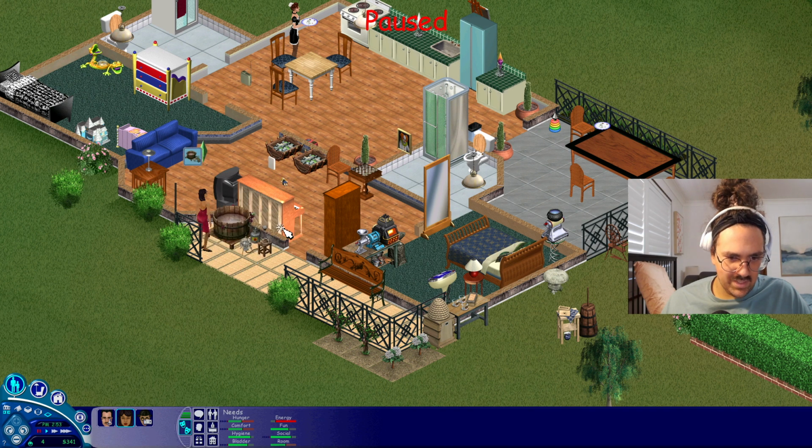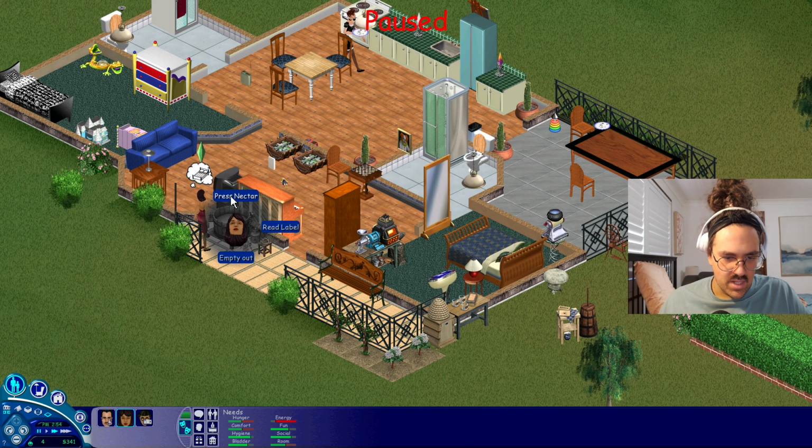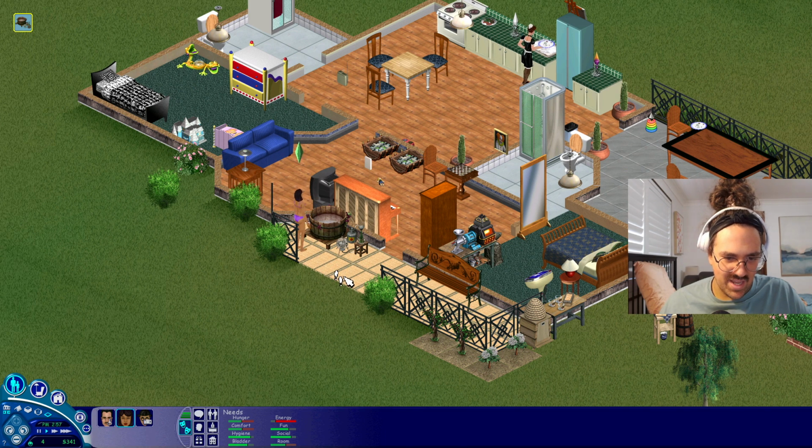All right. Press nectar. I'll read the label. Let's see what it says. Pressing drinkable nectar takes careful ingredient selection. We also need to have 3 ingredients in the vat before... I hate the word vat, like choosing from work. Before you can start pressing nectar. Currently, nectar press contains elderberry sugar. Let's go press nectar. Apparently, there's a fun little animation. They get in like the swimmers and do a little dance. I'm gonna watch this.